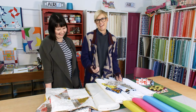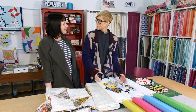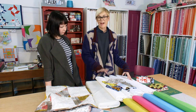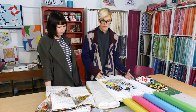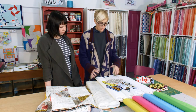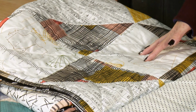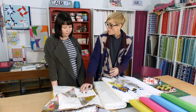So both Justine and me like to have things kind of crazy. Eclectic's a better word. Eclectic. Yeah, that's a good word. So rather than having one single background fabric, what we like is to have a mix of different background fabrics. So right, with these low volume fabrics here, or tone on tones, you get this kind of effect. So you've got your print fabrics, but your background, rather than being a solid white or a solid grey or one single colour, you've got all of these different ones, haven't you?